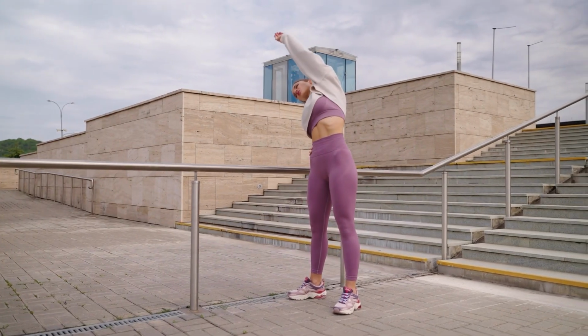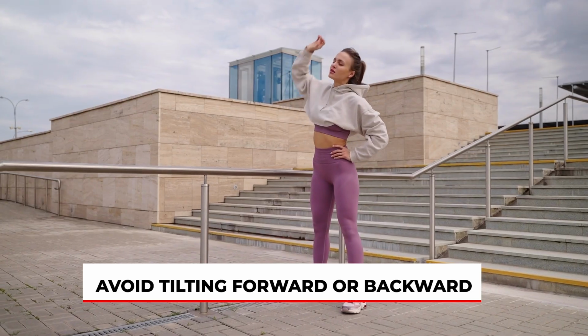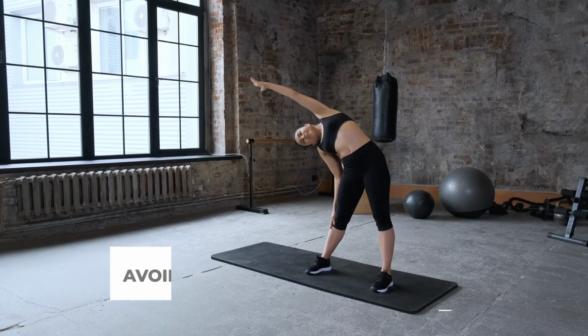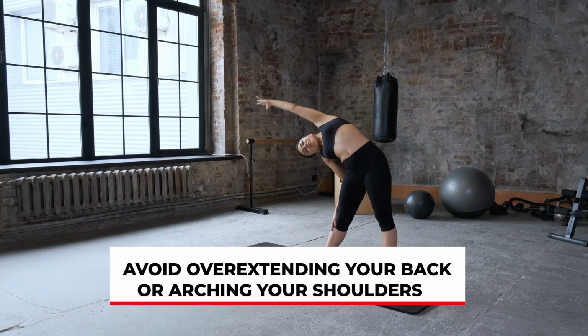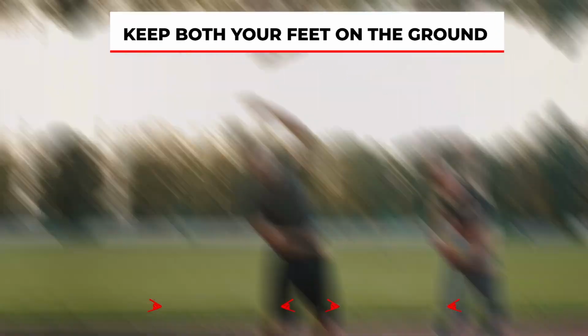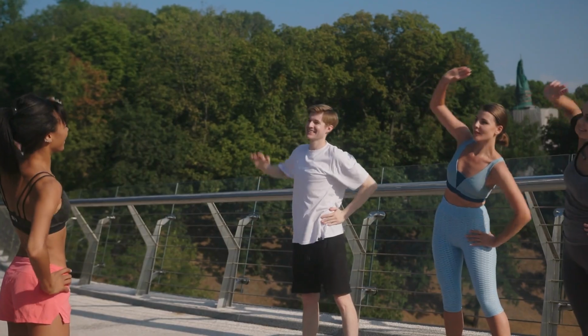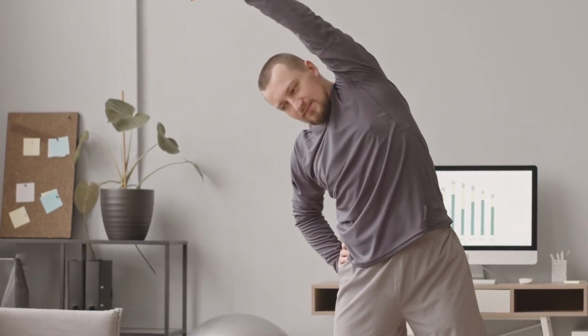When doing side bends, avoid tilting forward or backward. Bend directly to the side to avoid straining your lower back. In addition, avoid overextending your back or arching your shoulders. It's also important to keep both your feet on the ground. Picking up your foot as you lean throws off your balance and reduces the effectiveness of the stretch. It's crucial that you don't force the bend beyond your comfort zone, as this can lead to muscle strain.